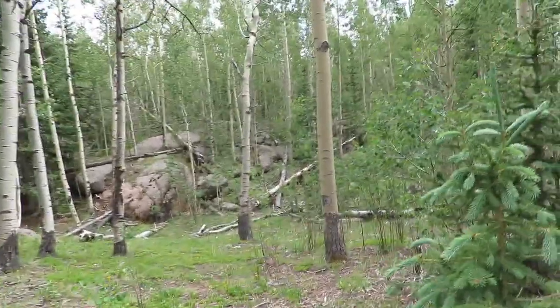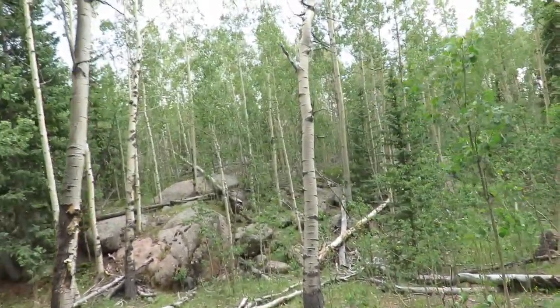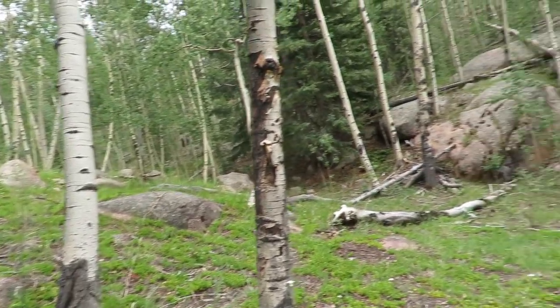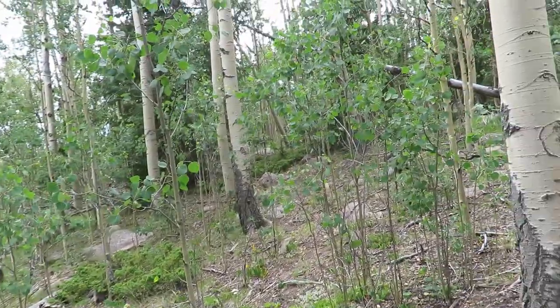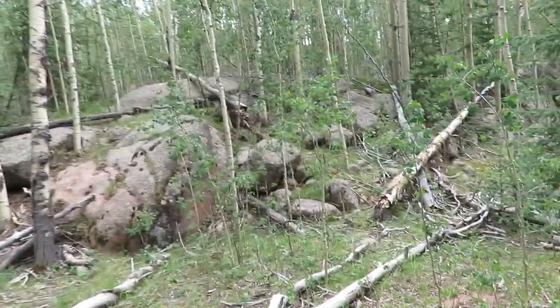Doing a preliminary check here for mushrooms. The ground is wet. It's a little early. We're in the middle of July. August, September seems to be better for mushrooms. But if it is wet, you've got the right conditions, they will come up. So let's see what we can find here.